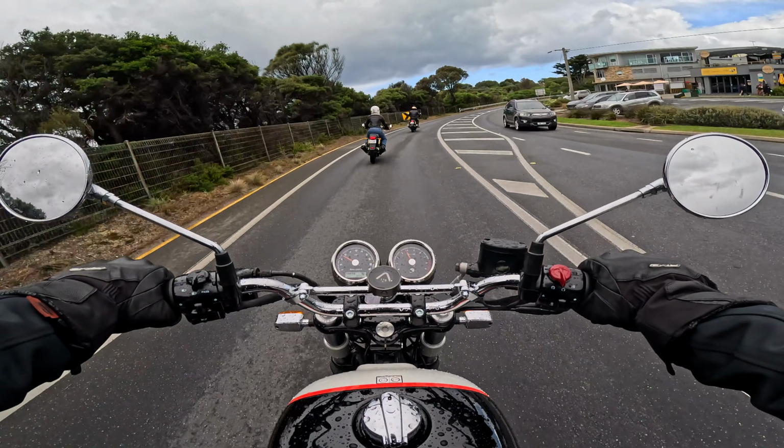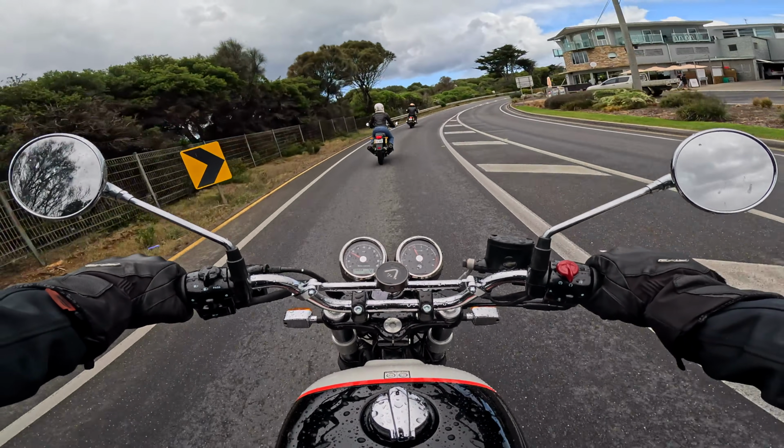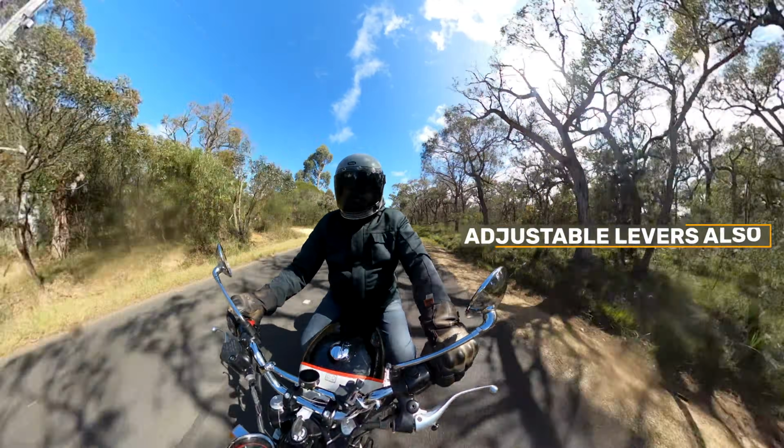Yeah. There's a new front master cylinder which looks good. It's better than the older one. And in terms of changes, I think that's about it. Yeah, nice. So it's sort of taken the best elements of the Super Meteor and applied it to this. Some of them, yeah. Nice.